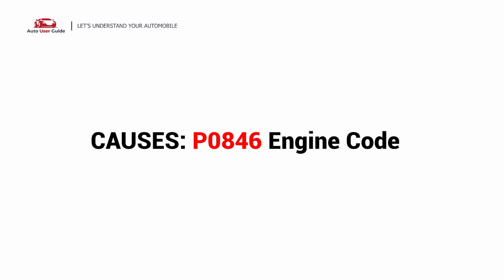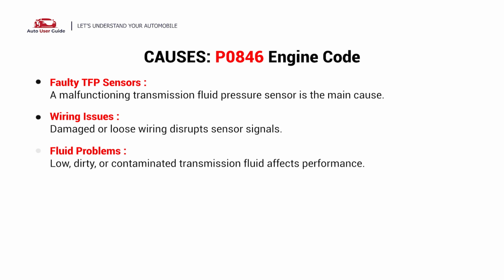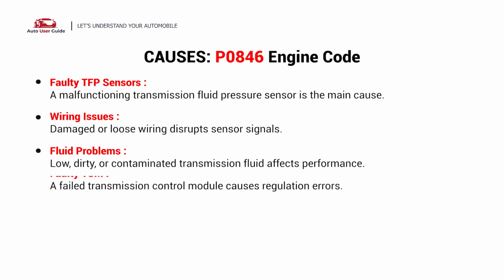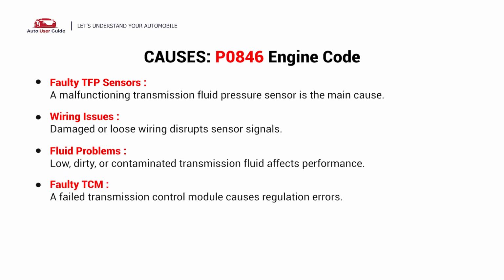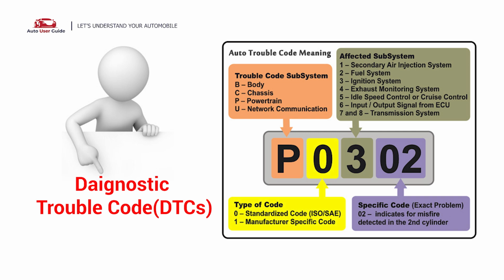What causes this imbalance? Here are the most common culprits. This error can be caused by these possible faults in your vehicle: faulty TFP sensors, wiring issues, fluid problems, faulty TCM, solenoid or internal faults. Each DTC code corresponds to a specific issue in your vehicle.